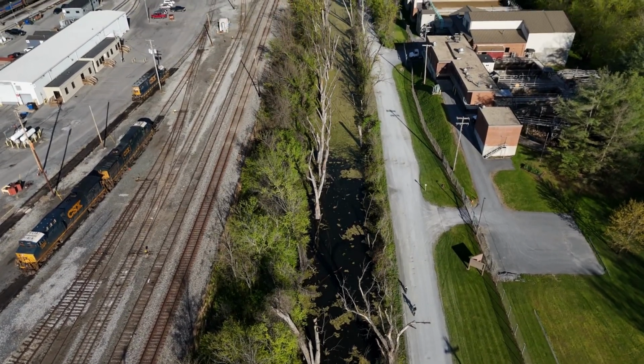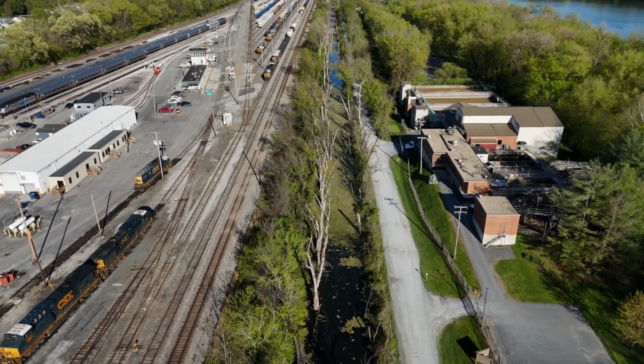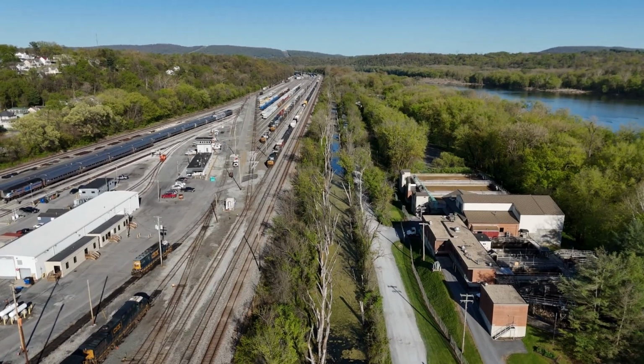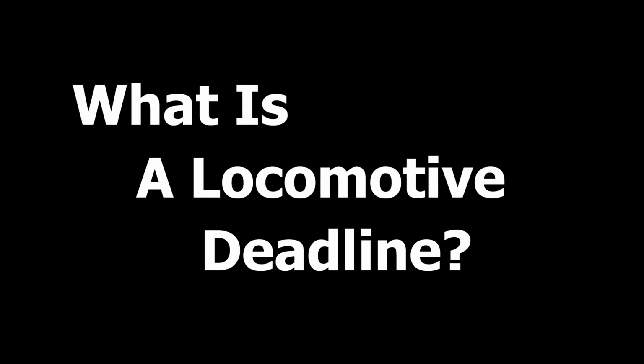Welcome to Brunswick, Maryland, home to CSX's Metropolitan Subdivision and their Brunswick Rail Yard. Recently, many older locomotives have been placed into a deadline within the yard. But what exactly is a locomotive deadline, why do they occur, and why has one popped up in Brunswick of all places? Let's find out.